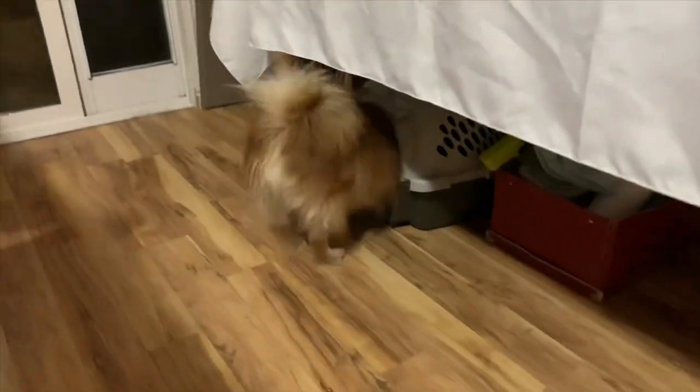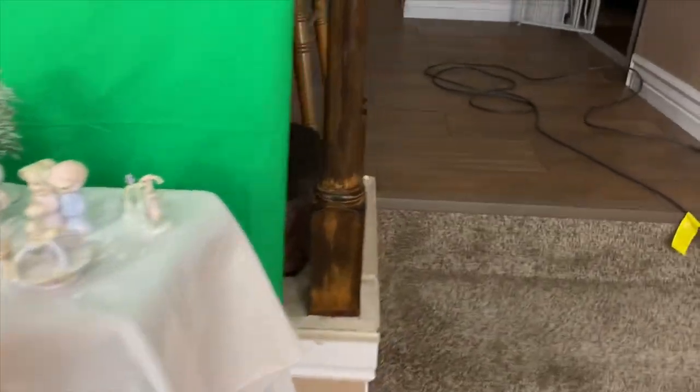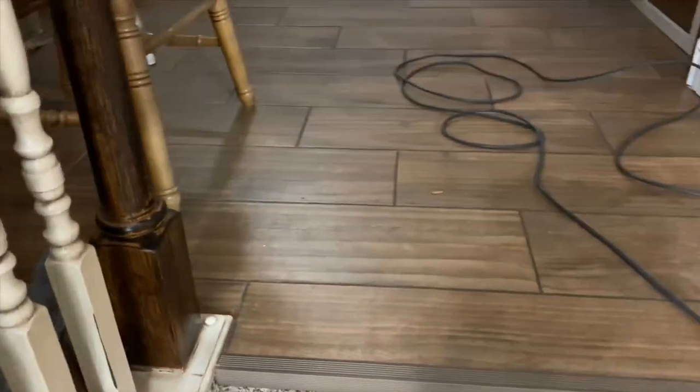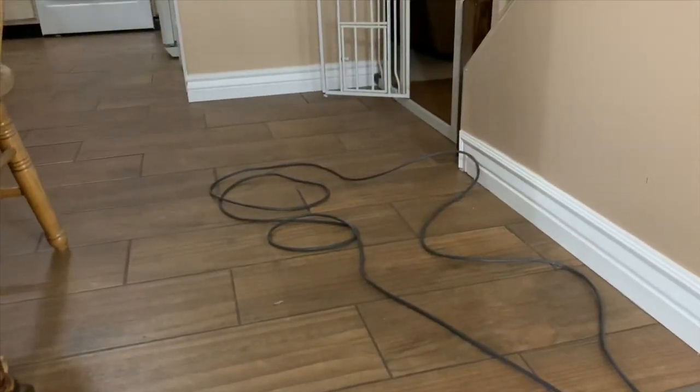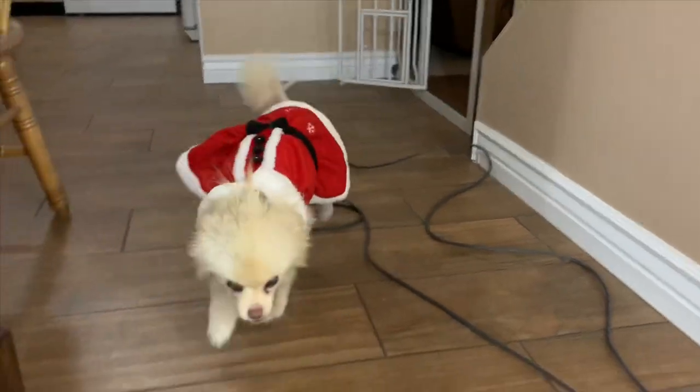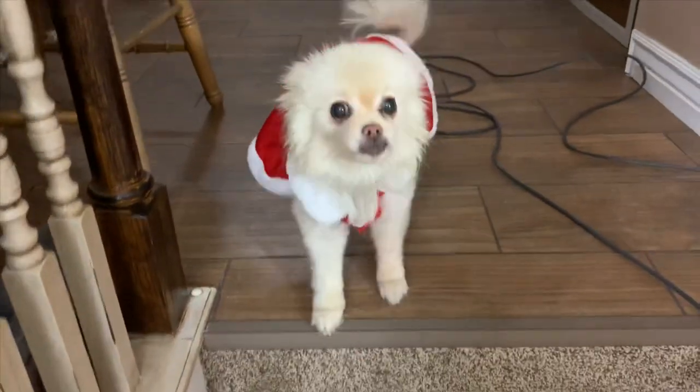Are you gonna go hide out in your kennel? That's my thought. Sugar, where are you? Sugar. Where are you, babe? Come here. There you are. Hi, beautiful. Sorry, it's a vacuum cord.